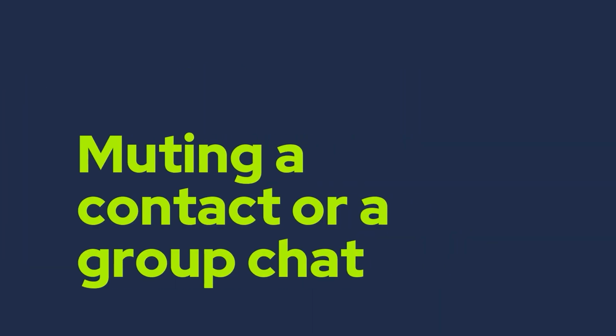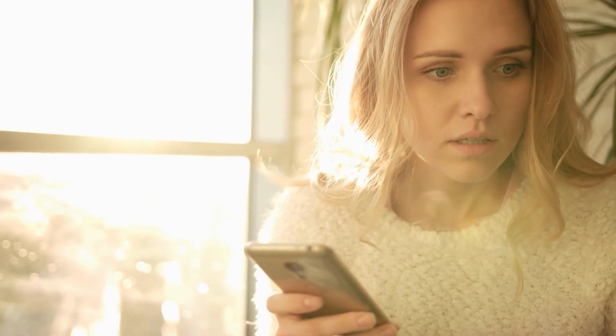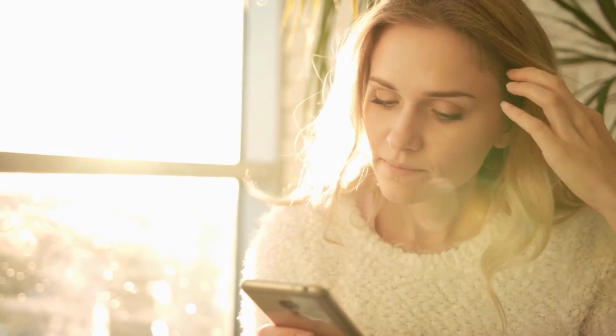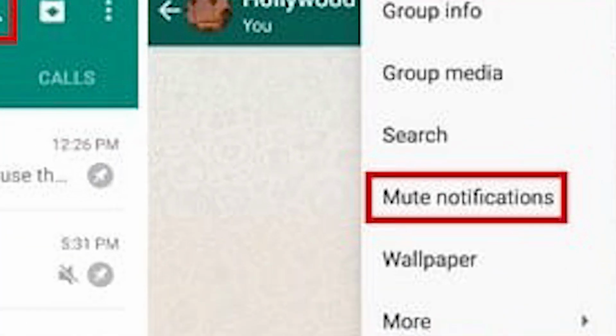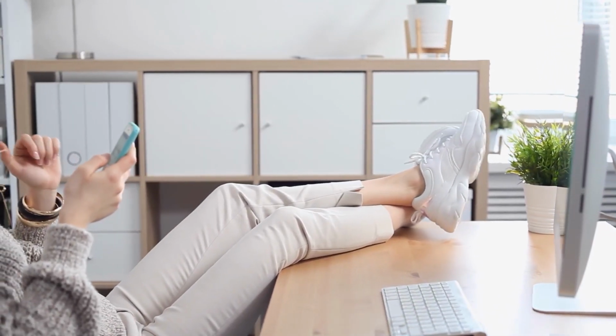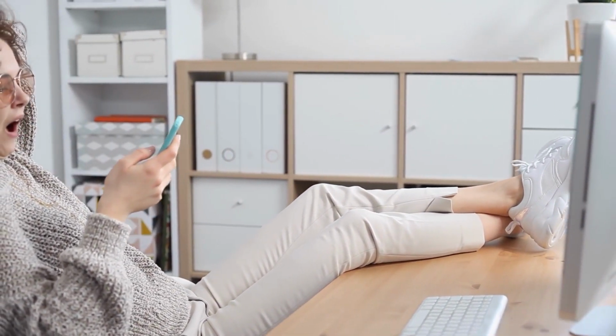Number 12. Muting a contact or a group chat. There are times when someone just keeps annoying you on WhatsApp with endless messages. We've got a solution for you. You can simply look for their chat, click on its name, and select mute. You may choose to turn it off for 8 hours, a week, or even a year. You can pick depending on how annoying this person can be. Don't worry. You can still go back later to catch up on all of the messages you missed.